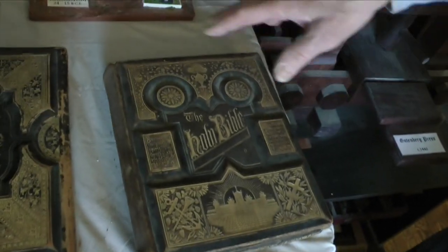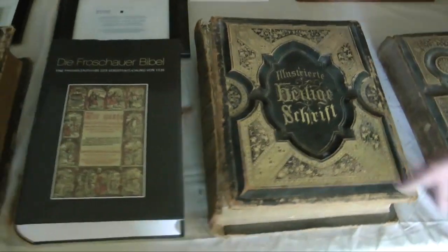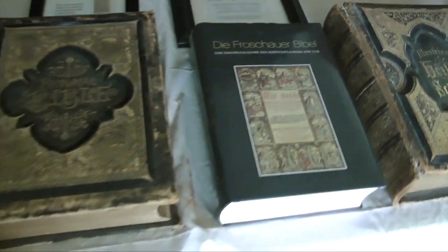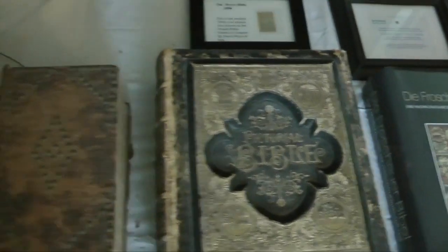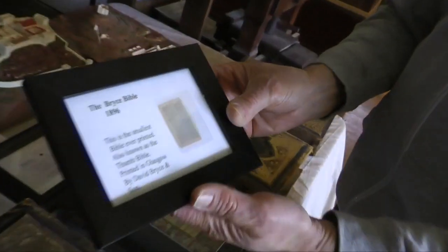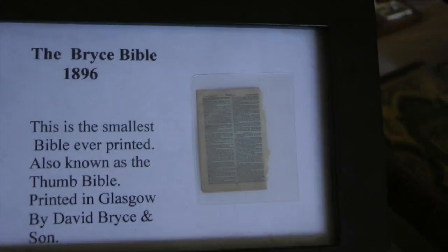Then we have some other ancient or old Bibles here. This is a replica of the Fromshire Bible. Here we have what's called the Thumb Bible. Very small, 1896 Thumb Bible. And then, I guess I have to go back over here. We have the Finger Bible.